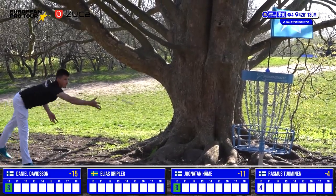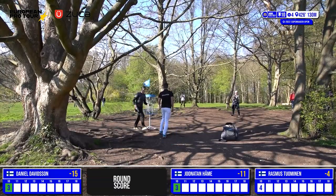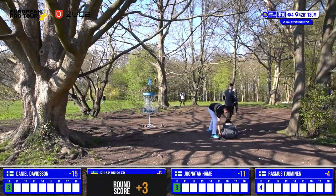Really good par save for Rasmus, and the unfortunate bogey here for Elias. Let's see how he does in the next hole.